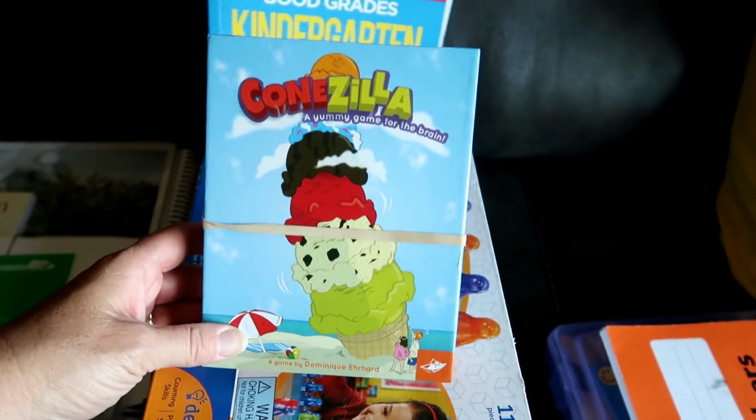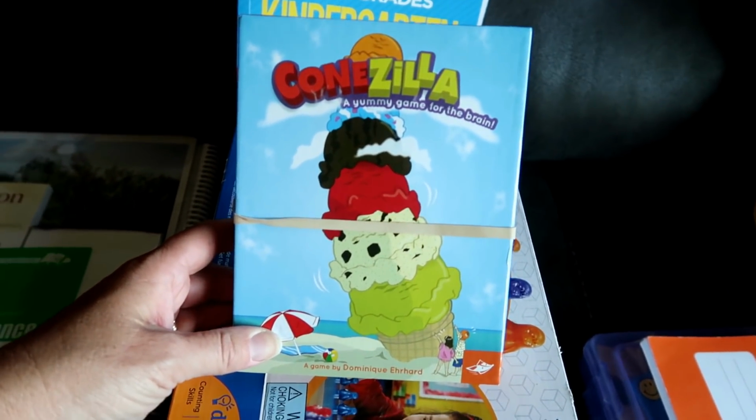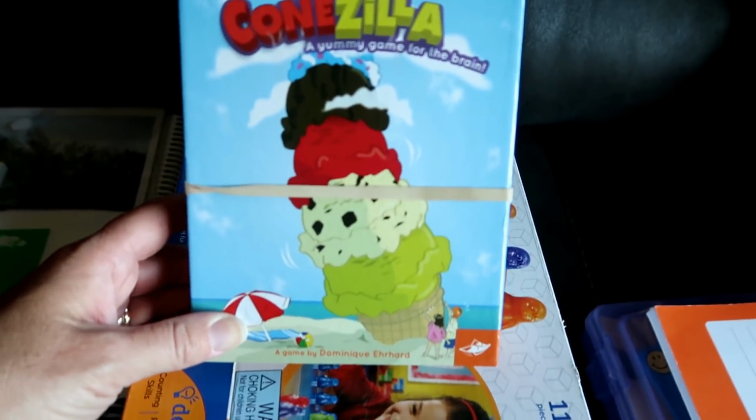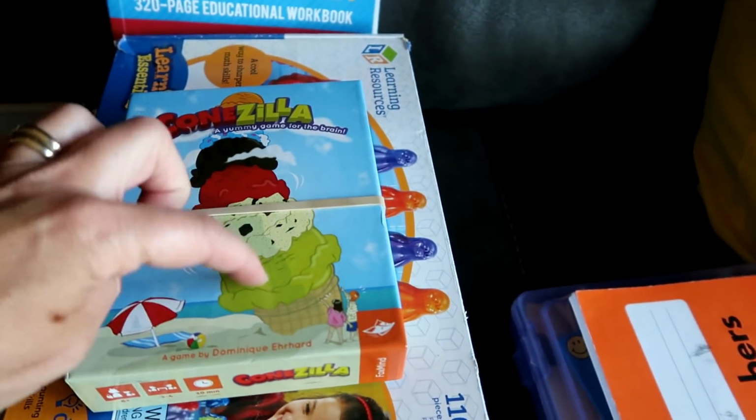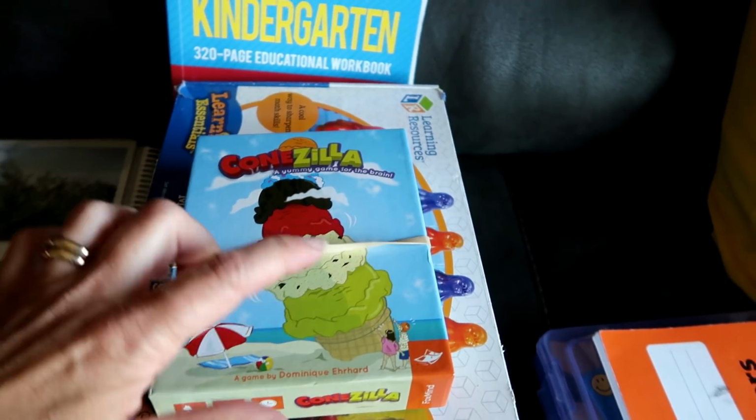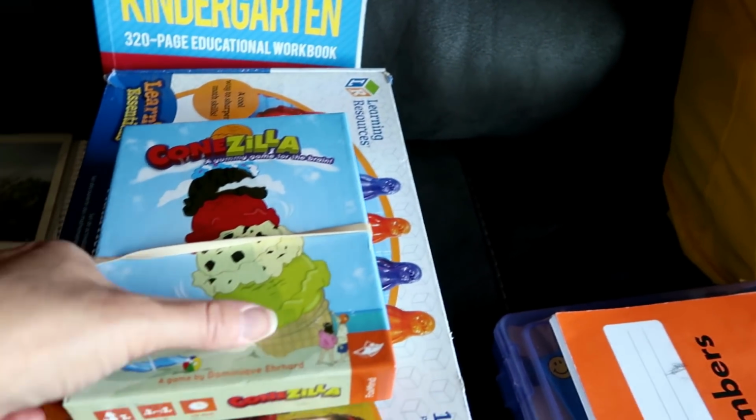I just pulled out a few that are favorites. Conezilla here is a fun one. You basically have to draw cards and put the numbers. Each of the ice cream scoops has a number on it and you have to get your scoops in order.